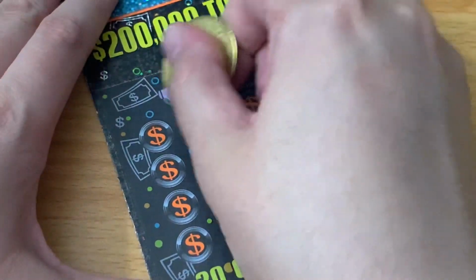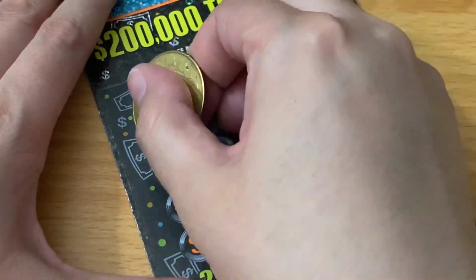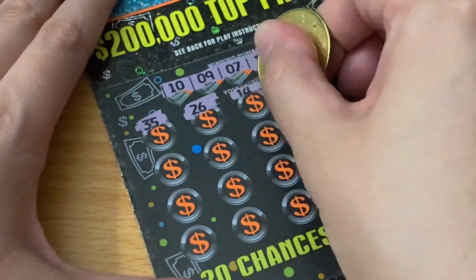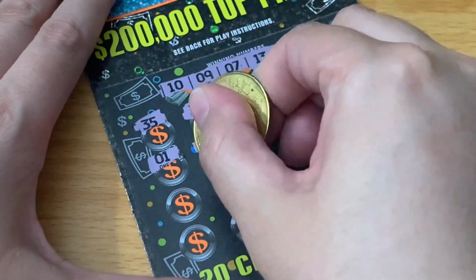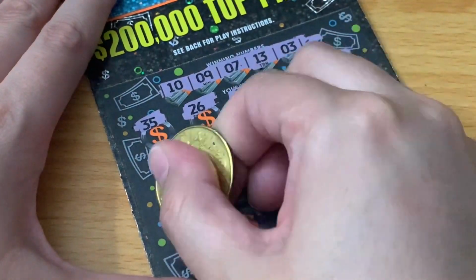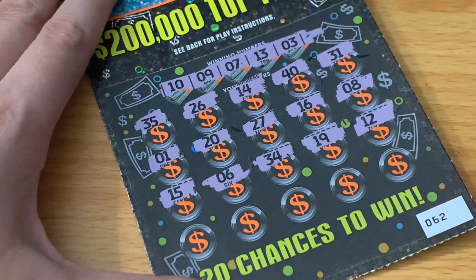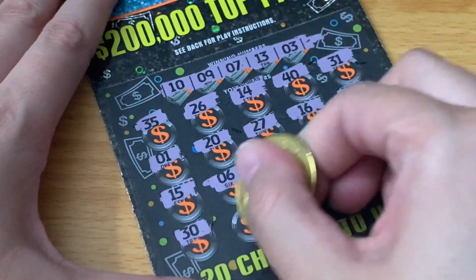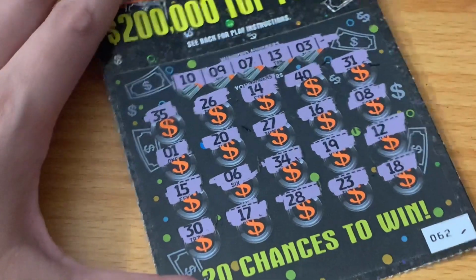Let's try 62. This time we'll reveal our winning numbers. 10, 9, 7, lucky 13, or 3. Nope. Nope, don't see anything there. Wow, they're still playing hard to get. All right, nothing on the first two. Let's hope we can do better on the rest of them.